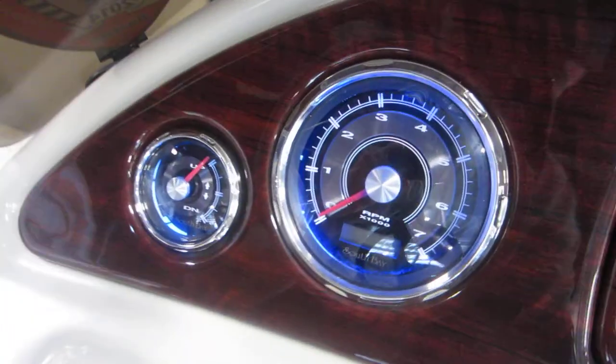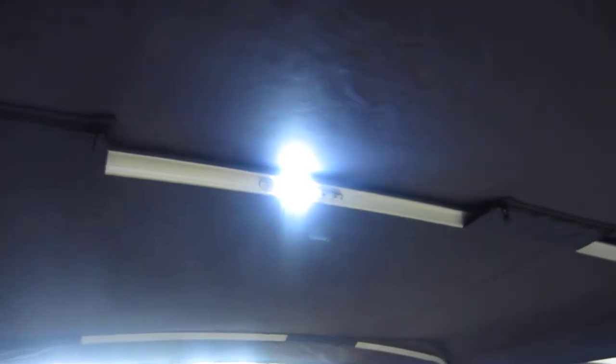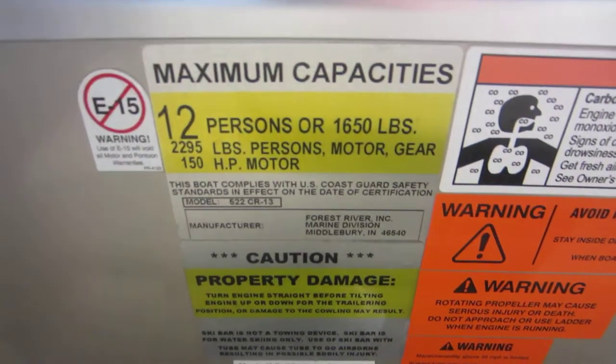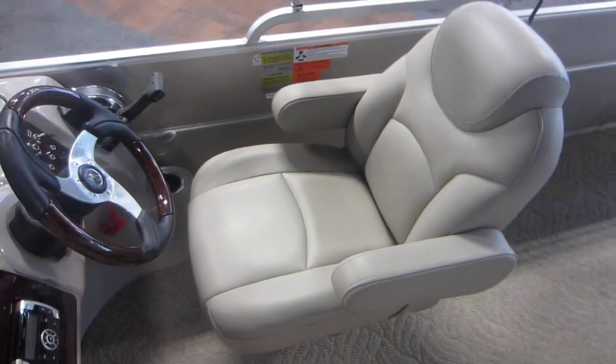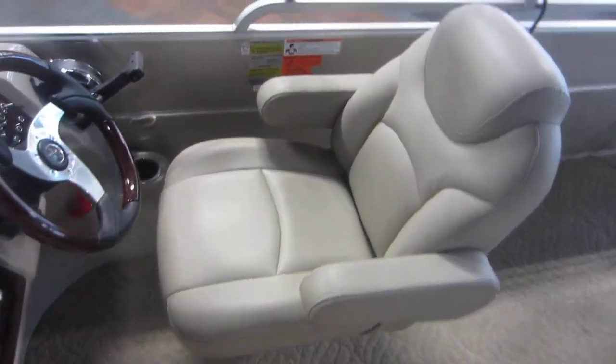The gauges do have blue backlit LEDs, as well as an LED bimini top light. Shifter with power trim and a 12 person carrying capacity. Driver's swivel reclining seat with slider and flip up armrest.